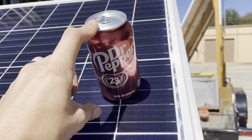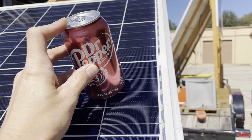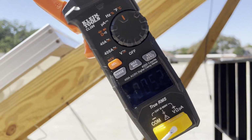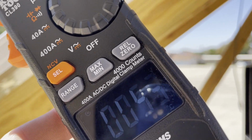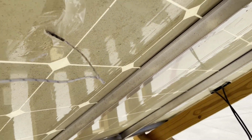Now there's about a 10-degree range where shadowing tilt is okay, because that's more where the sun is, right? Instead of right there. But we're gonna go with this. The other big piece is gonna be cell temperature. So I'm using my Klein multimeter here, and you can only just barely see that number, but it's 53 degrees Celsius, and I've got this taped to the back of the panel here. So that's gonna read our cell temperature.